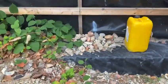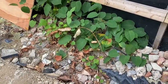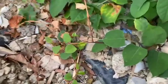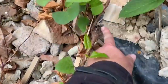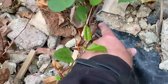Additionally, this is another reason why I don't like root barriers. That Japanese knotweed is growing on top of the root barrier or through the root barrier. I can't tell if it's in the rubble. There's some that's definitely where the root barrier has been damaged. That's a massive issue because obviously that's useless now.